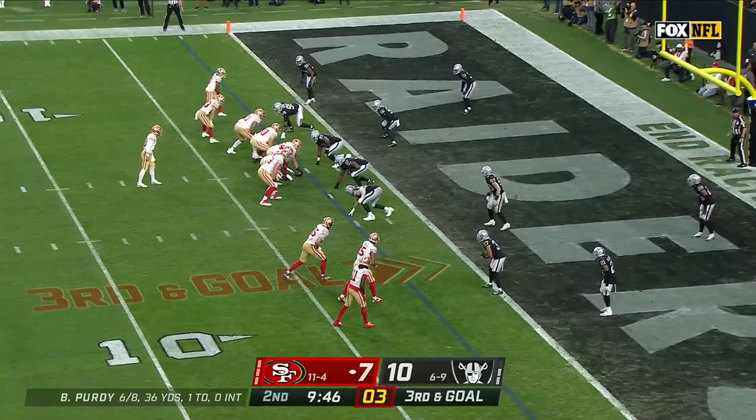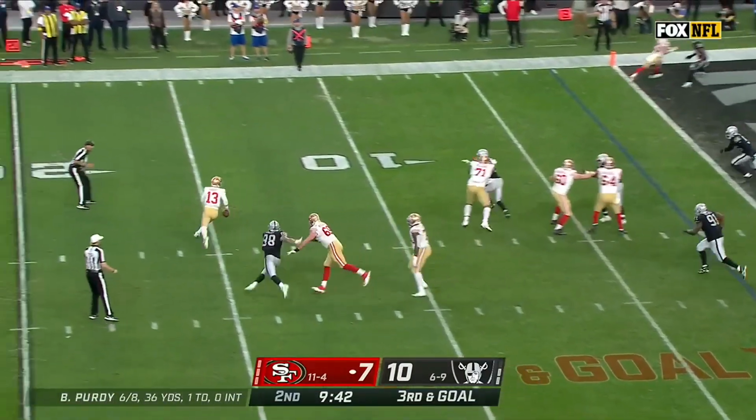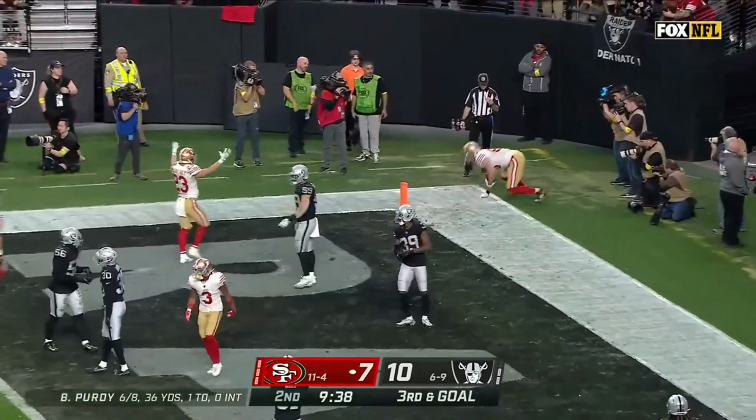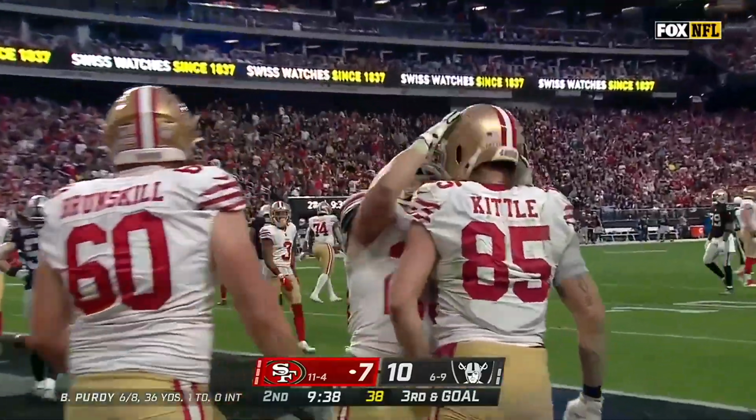3rd and goal, empty backfield. See if we get that chip again. Purdy spins out of the pocket. Throwing back at the end zone. It's caught. And the toe tap by George Kittle gives the 49ers the lead.